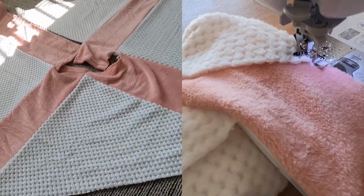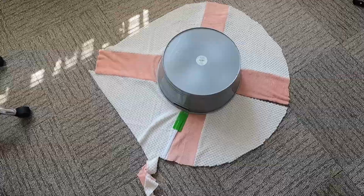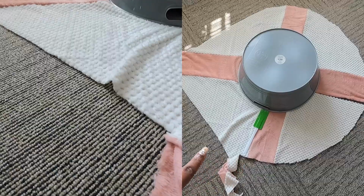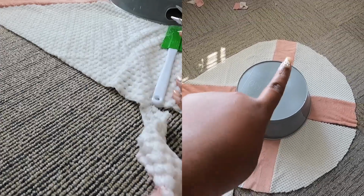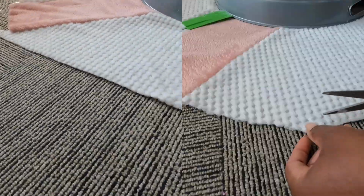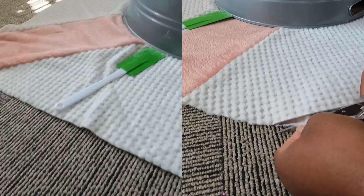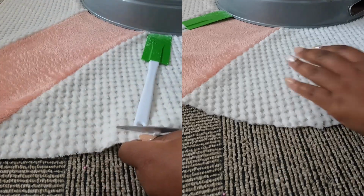So I'm going to show you guys what that looks like. Using the largest bucket that I could find in my home, I place it in the center of my fabric square, and then I use this little spatula to measure around it to help figure out the exact width around that so that I can get an exact circle. You can use any tool that you can find to make an exact circle. This is just going to make sure that it's the same width from the center that it is to all of the edges.